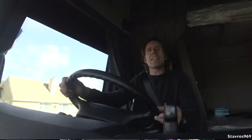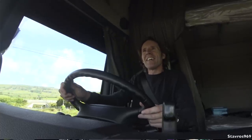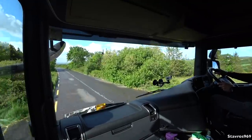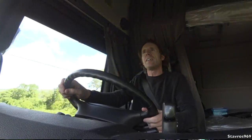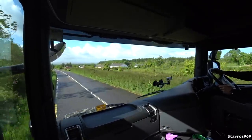So this morning I was clearing out a whole load of stuff out of the truck. And yeah, all that stuff has to be put into the new truck tomorrow. So I'll just do a quick walk around of the R560 just before we say goodbye to it. And then we will be hopping into the new truck and taking it home.